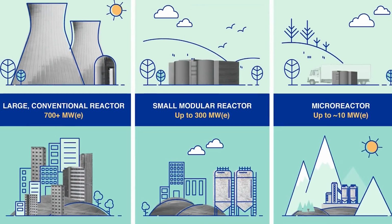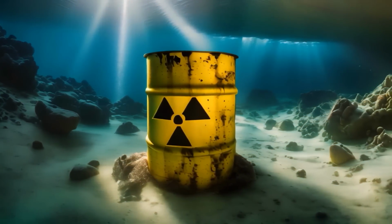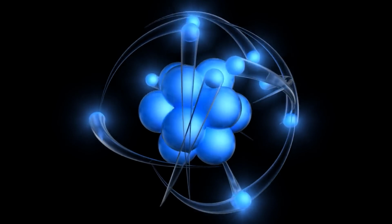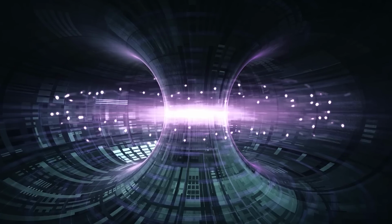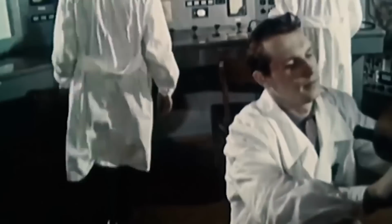Unlike traditional nuclear reactors that use fission, which splits uranium atoms and creates a lot of radioactive waste, a fusion reactor would use hydrogen isotopes. This method is much cleaner because it produces far less radioactive waste. The path to fusion power is tough but full of promise. Clean energy from fusion. However, the journey hasn't been easy.